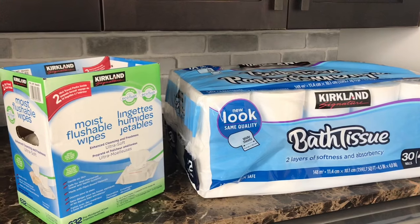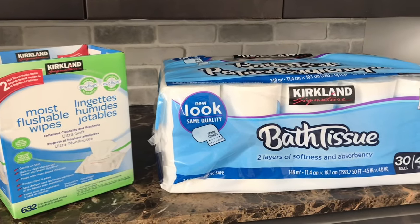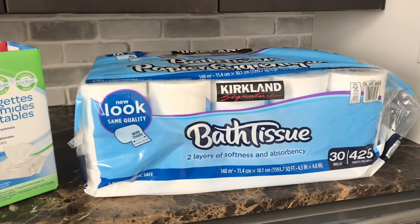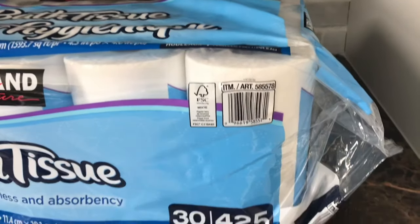I also like purchasing the Kirkland Moist Flushable Wipes and the Kirkland Signature Bathroom Tissue. There's 30 rolls in a pack, but the rolls are just huge. They last for quite some time on the roll, which is nice. Don't have to keep changing them as often.